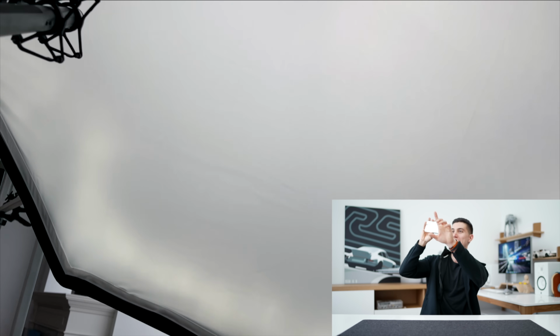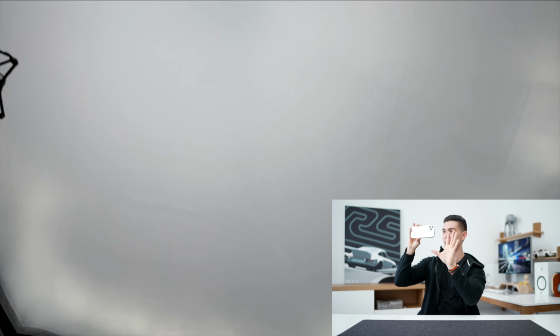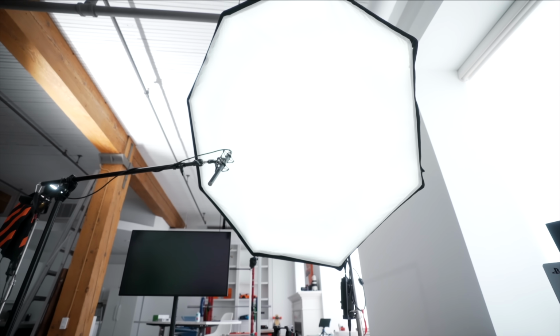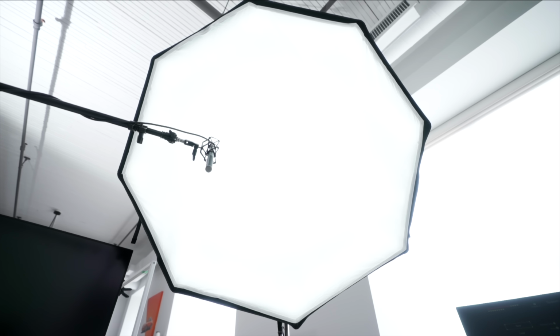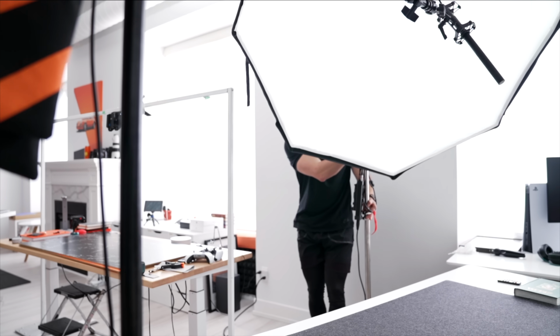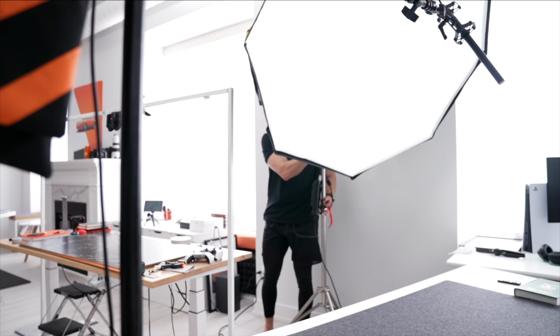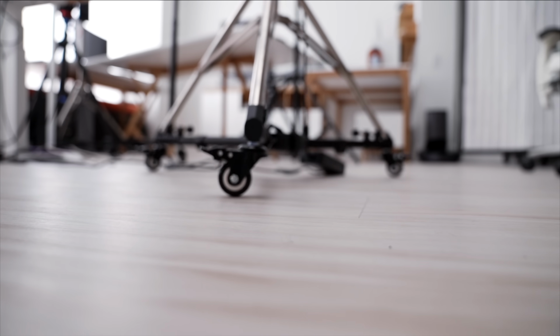The first big upgrade that came though is this massive light dome. It's a 60-inch Octa softbox, and it gives me so much soft light just because of the size. And the best part, I have built it on an Amazon Basics light stand and attached some wheels to the bottom, so I'm able to slide it around my studio. So this is the main source of light.